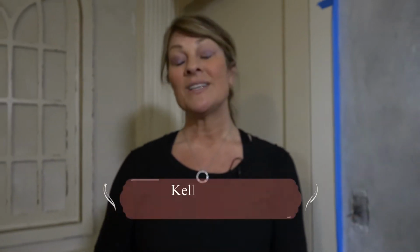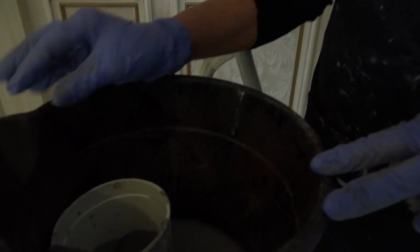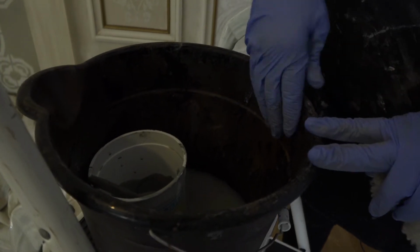So to get started, you need to make sure you have your materials ready. So what I have ready is I have my pigment that I have picked from a piece of furniture, and then I mixed it with the glaze, 2 parts of glaze, 1 part the pigment. And then I have it in a little container here, and I placed it in my bucket right here with some water at the bottom. And water is actually my friend.